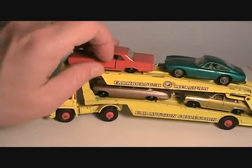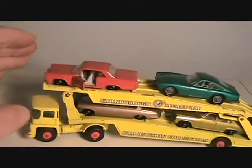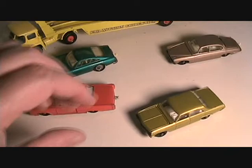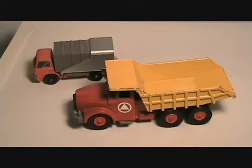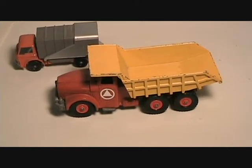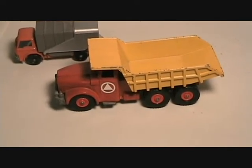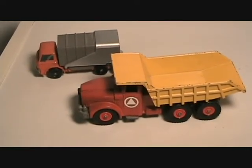And this car is interesting because on some of the vehicles the hood, or in this case the door, opens up. Oh yeah, let's see what's under the hood of this beauty. Wow, look at that. Matchbox also created a series of king-size vehicles, and there's my original dump truck, and I put it next to a more traditionally sized refuse truck.